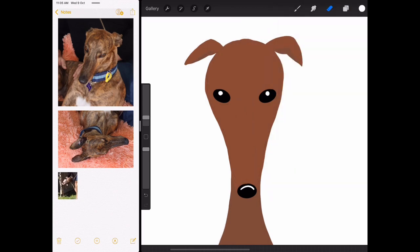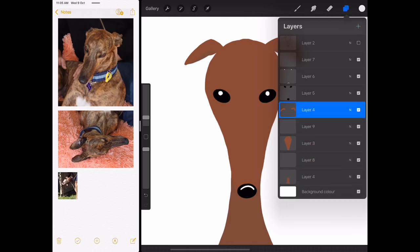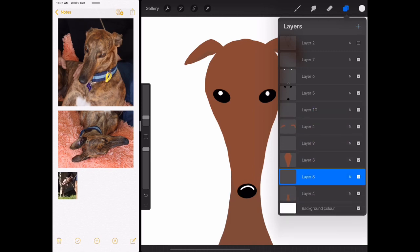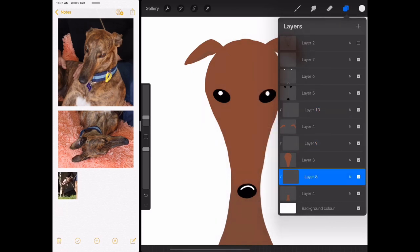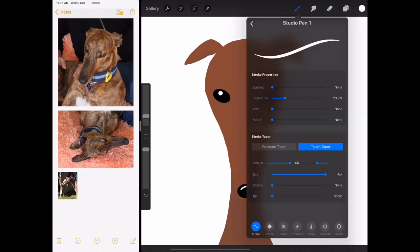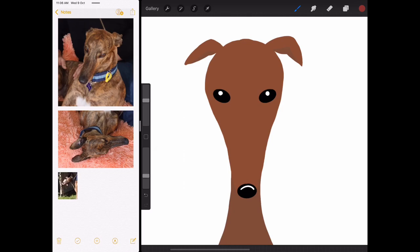And then the next part is the fun part, because now you are getting to put all the textures in and make this illustration come to life. So what you do is you choose every layer that you have drawn on, which is the neck, the head, and the ears, and make a clipping layer on top. And this clipping layer prevents you from drawing over the outlines of the part that you have already drawn.